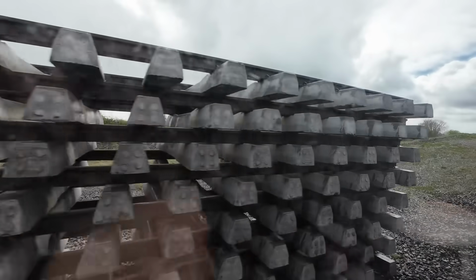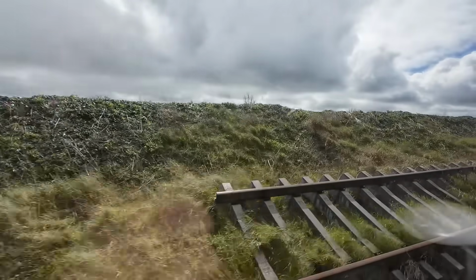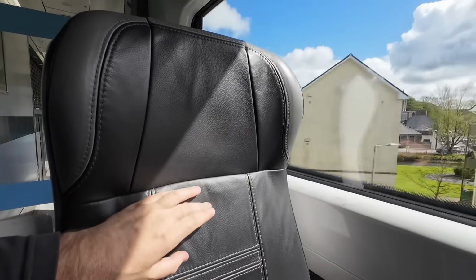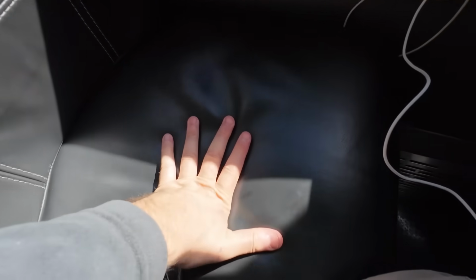But we stay heading west, passing lots of sections of track here, and at this point I thought it was worth having a quick look at the seat. Well, it was comfortable enough at this stage. No antimacassar on the headrest, that would have been a nice touch, and quite a solid back with a much more cushioned bottom section. There didn't seem to be any recline on these seats, not that I could find anyway.